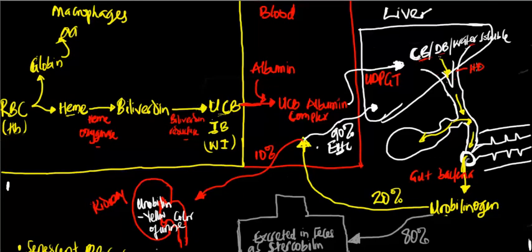So this is the hepatic duct, and right here is our common hepatic duct. So this is the common hepatic duct, and here we have our gallbladder. So this is the gallbladder, and this is the cystic duct. So that's our cystic duct right there.